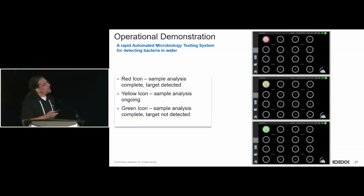Underneath the number, you can see a very small time. That's basically when the test is completed and when it found a positive. If you see yellow, that means the test is in process, it's not complete yet. The time that's found in there is where it's at within its 18 hours. Green means it's complete and no target bacteria are found. So your sample is good. Again, that time under there will be the endpoint, in this case 18 hours, because it didn't find anything. And if you had multiple samples going on, you would have, of course, all of them lit up differently depending on where they're at in the process.